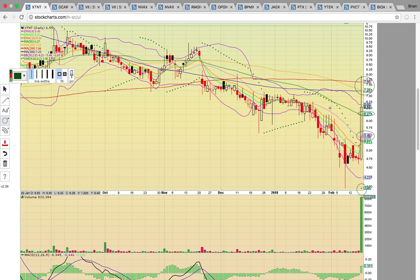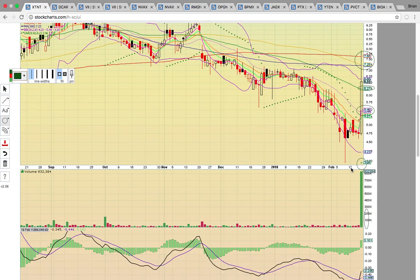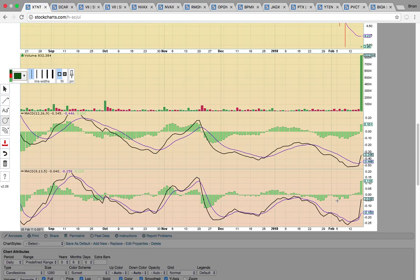Notice there's a PSAR bull flip. The dots flip below the candles, and check out the big giant volume spike. The long upper wick on Friday's candle is a red flag that there was some dilution and profit taking off of the high of day. Notice the bullish crossovers on MACD on both time frames.